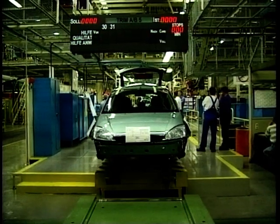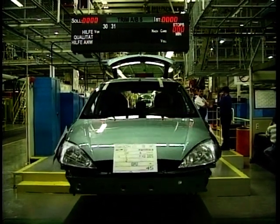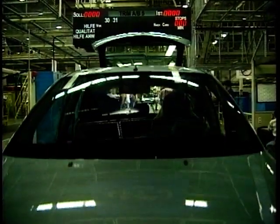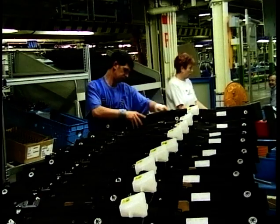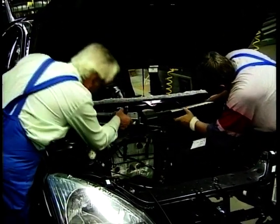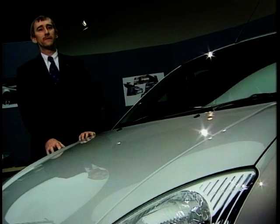Within the powertrains, we have 1.4, 1.6, 1.8 and 2-litre 16-valve gasoline engines. We also have a brand new direct injection 90 horsepower diesel engine, and they are matched to manual transmissions, 5-speed manual transmissions, and an all-new fully electronic 4-speed automatic transmission. I would describe the powertrains as evolutionary because they're already technically advanced, and we've evolved them into the Focus into a class-leading position for both fuel economy and meeting the most stringent European emission legislation.